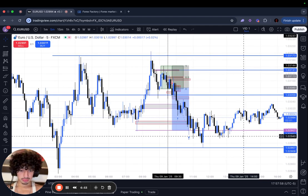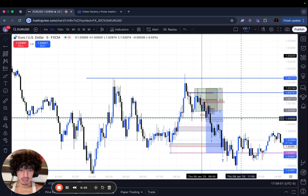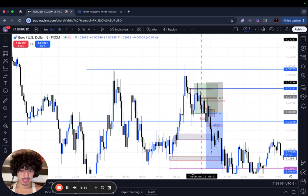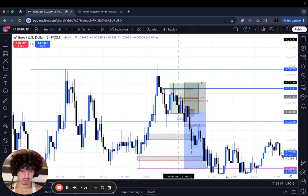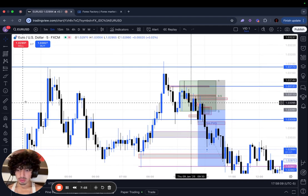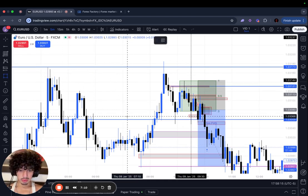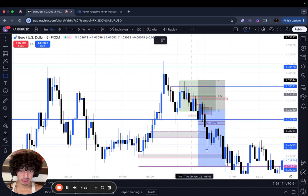So we come here to the 5-minute, and we actually see that we have this point of liquidity that gets taken out and gets swept. So this is actually where I used it as confluence with my 1-minute entry, and I'll explain more in a little bit. So market opened right around here.